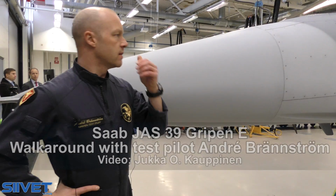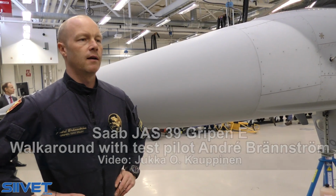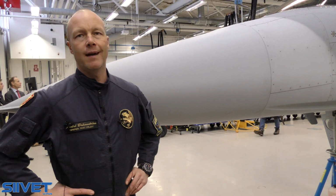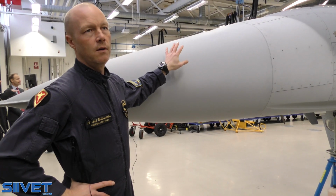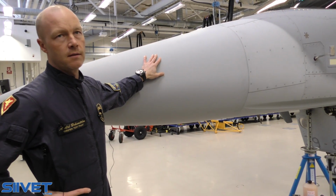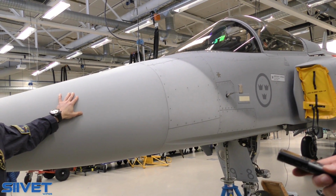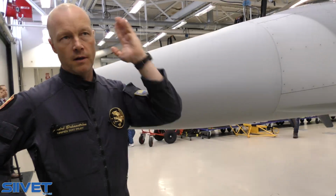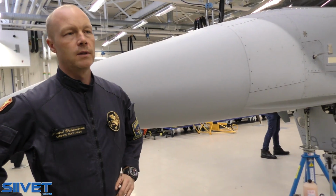So, ladies and gentlemen, this is the first produced 39 Gripen Eco aircraft. This one that the maiden flight was performed in this one. 39-8, as we call it, the first test aircraft of the Gripen E. We have in the hangar in that direction a -9 and -10 also.